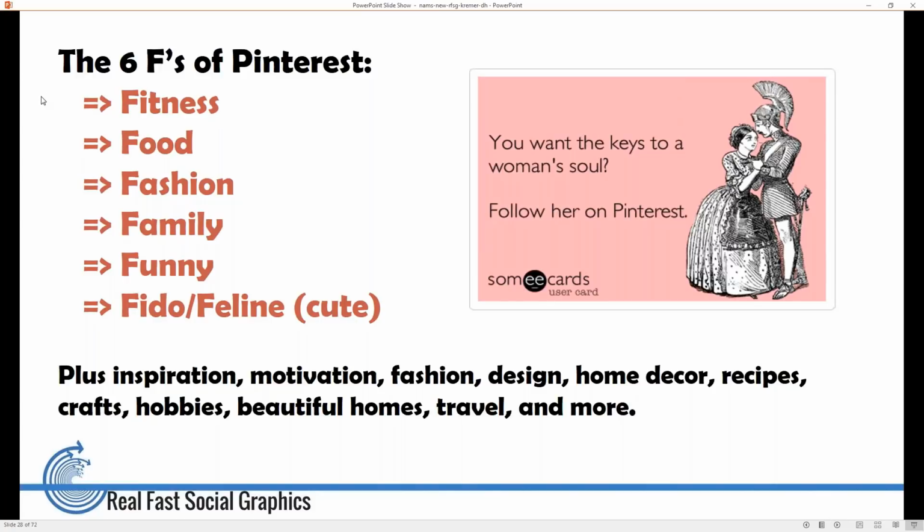So it doesn't matter what your topic is, but the key thing is to think, when you're pinning something, can I make it of interest to women? Because that will be very powerful. Unless, of course, your target audience is only men, then you post cars and tech and stuff like that, because that's what Daniel's interested in.